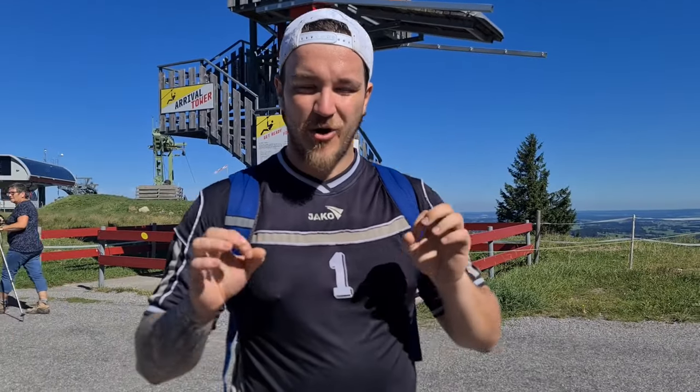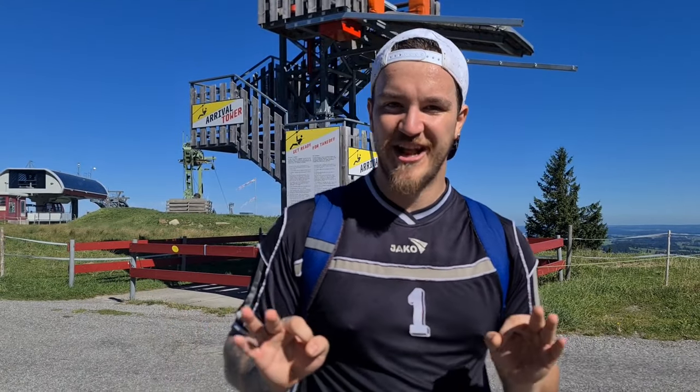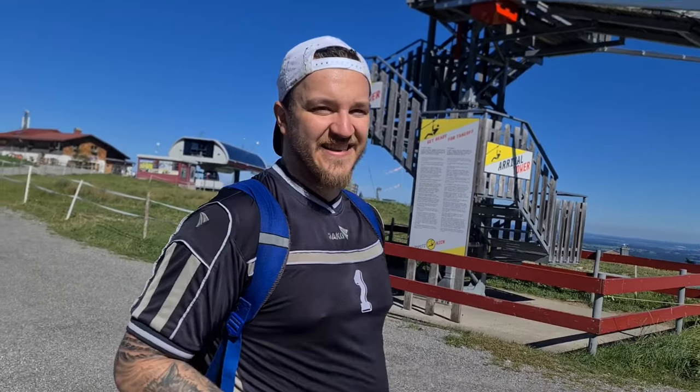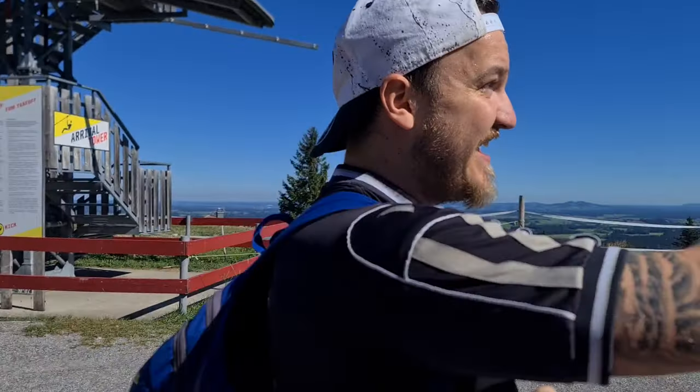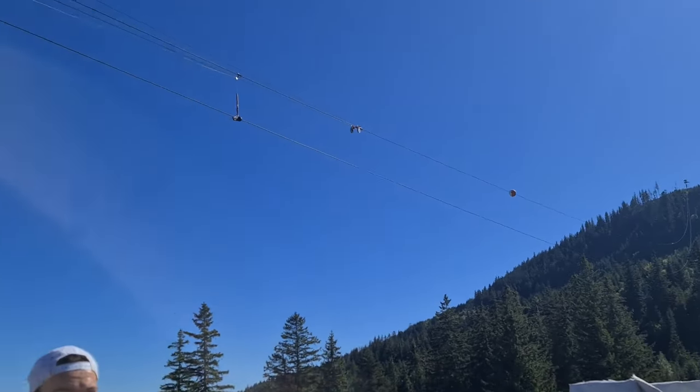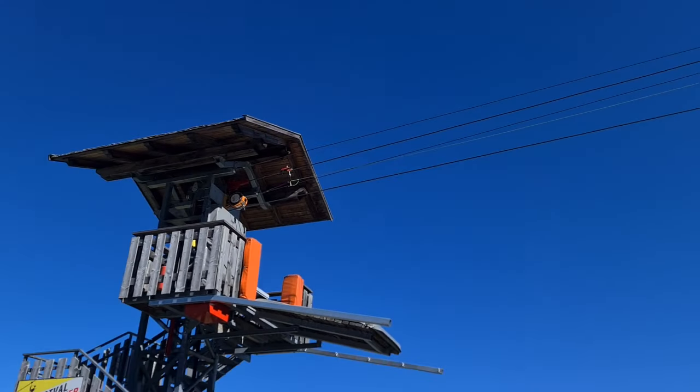We are on our first station and here we are able to see the finish line of the zip line. Here will be the finish line and the zip line, the entire zip line is up there. The biggest zip line in Germany. Let's go.